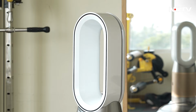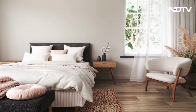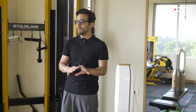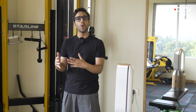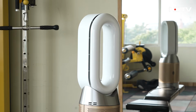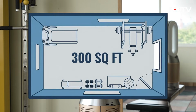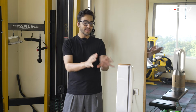With purification coverage of up to 81 cubic meters and heating coverage of 35 cubic meters, it works well for bedrooms and medium-sized living rooms, essentially the kind of closed spaces where pollution tends to stagnate the most during winter. Let me put it in perspective. I'm here in a standard size mini gym, a home gym, and this is around 150 to 200 square feet. The HP12 can cover an area of almost up to 300 square feet. So that would be maybe a small 1 BHK here in Mumbai or the size of your garage in New Delhi. But basically, that's what this is meant for.